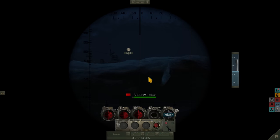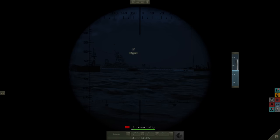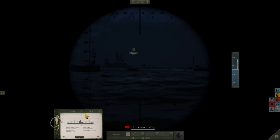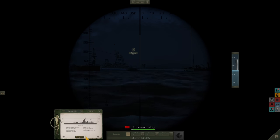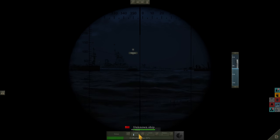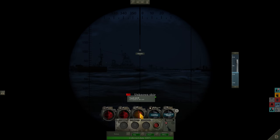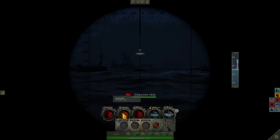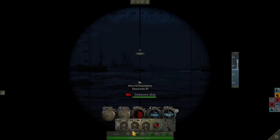Right, Nelson, my old friend. Unknown ship, they say, but we know what it is. Well, we know what it is, but it doesn't make sense, put it that way. Okay, 1,700 meters. Let's fire T1, T3. Let's get you two flooded. Bewässern. Rohr 2, bewässern. 40 Sekunden bis Torpedo-Einschlag. Fire. Los!